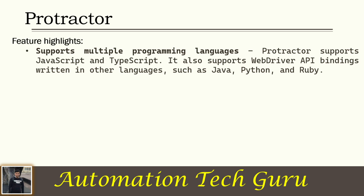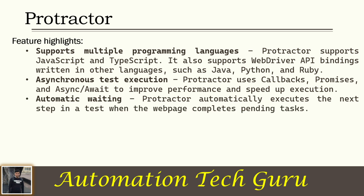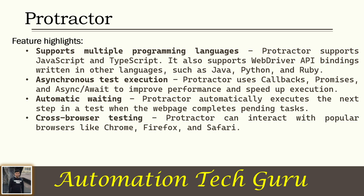Feature highlights. Supporting multiple programming languages, Protractor supports JavaScript and TypeScript. It also supports WebDriver API bindings written in other languages such as Java, Python, and Ruby. Asynchronous test execution. Protractor uses callbacks, promises, and async/await to improve performance and speed up execution. Automatic waiting. Protractor automatically executes the next step in a test when the web page completes a pending task.